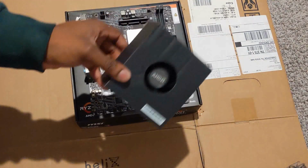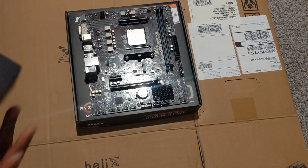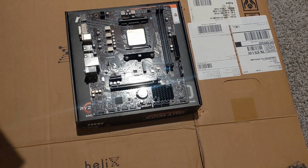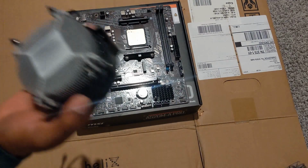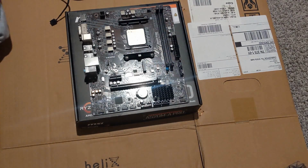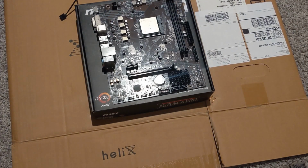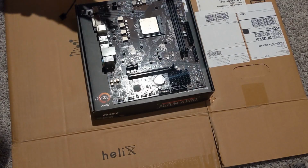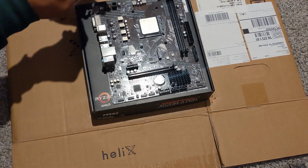We have the original cooler here. There's no thermal paste on it, so I have to put some new one. Wow. We also have to take this side off too. Okay, so now we're gonna put the cooler on. I already took these off, that were for the other cooler. Yeah, these clips are in the way.